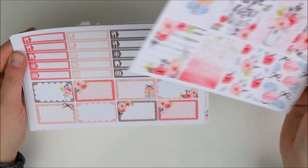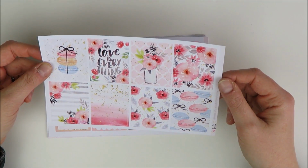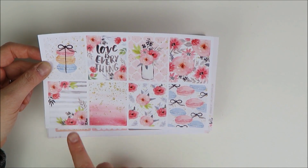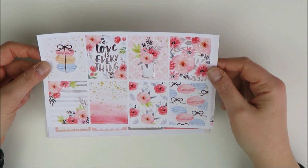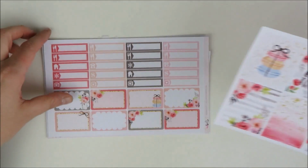I will be using this kit in February. It is such a stunning kit. Like I said, she does all of her art herself. So beautiful. So these are the full boxes. Look at how pretty these are. She does a lot of florals in her kits, and she does them so well. They're so stunning. So I love this. It's an unusual color palette too for a Valentine's kit, with the blues, but I really, really like it.